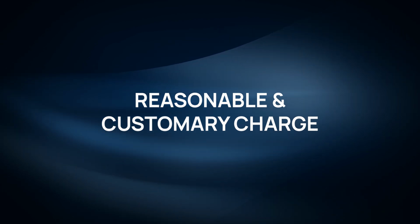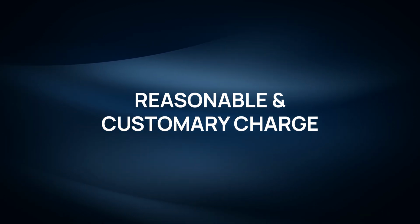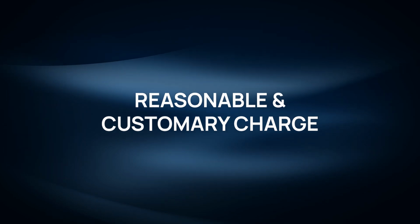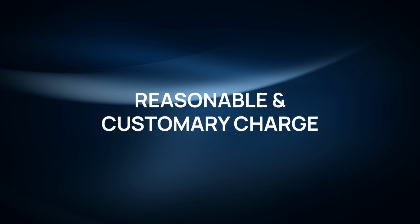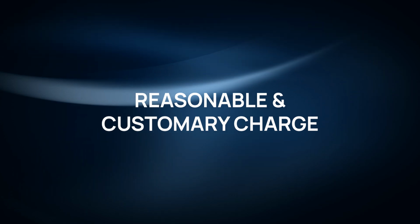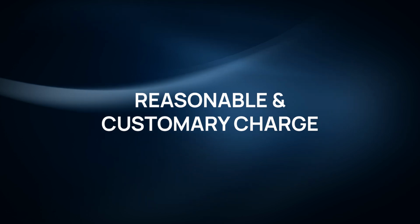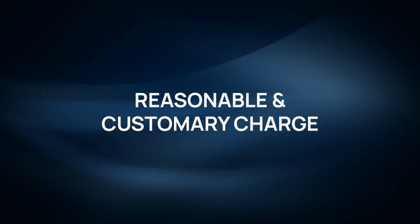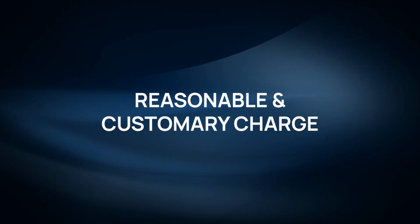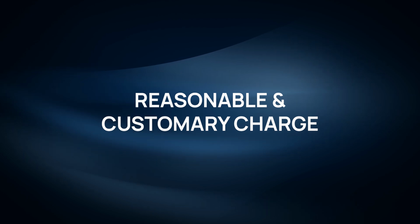Reasonable and customary charge refers to the typical cost for a specific medical service or procedure within a particular geographic area. Insurance companies often use this term when determining how much they will pay for a covered healthcare service. The idea is that the insurer will pay for the cost of a service up to the point where it falls within the range of what is considered reasonable and customary in that area. If the charge exceeds this range, the insured person may have to pay the difference.